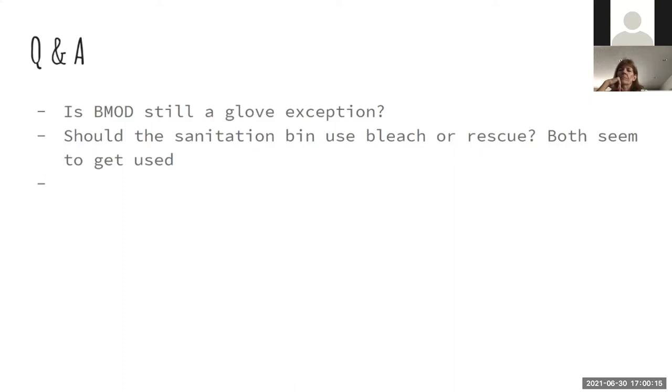Another question. How are we dumping the mop bucket? Lifting it to the sink or dumping it in the street? You can dump it in the toilet. Honestly, that's what I do here at home. If you just dump it in the toilet, it all goes out.